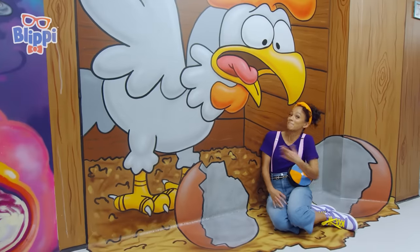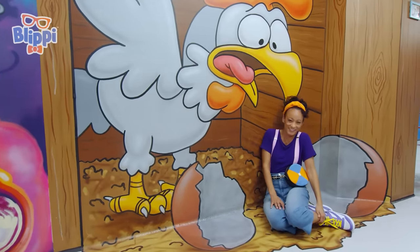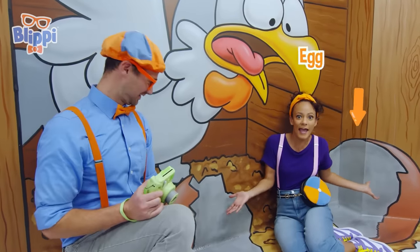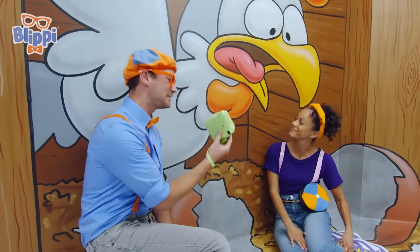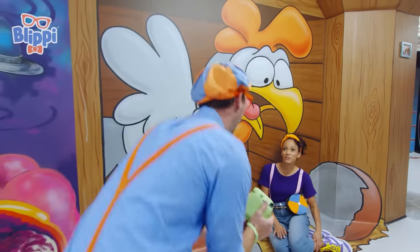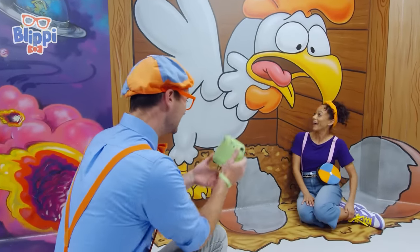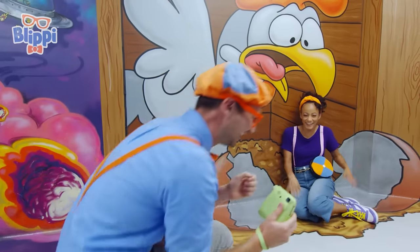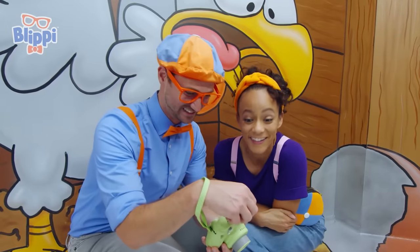Surprise, Mama Chick! I'm not a baby chick, I'm Meekah! Hello! Oh, Meekah, what are you doing? Hey, Blippi, look! I just hatched out of this egg! No, you didn't! You're Meekah! Yep. Hey, Meekah, do you mind if I take a picture of you? Oh, yes, please! What should I say? How about baby chick on three? Okay. One, two, three! Baby chick! Whoa! Let's see this picture.